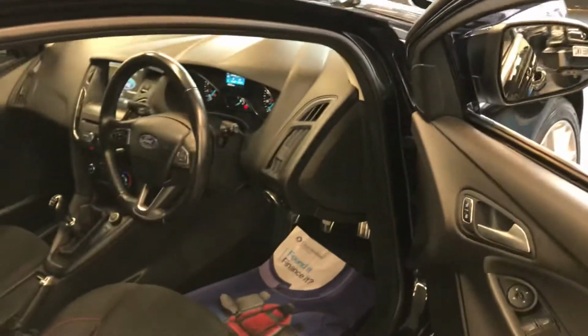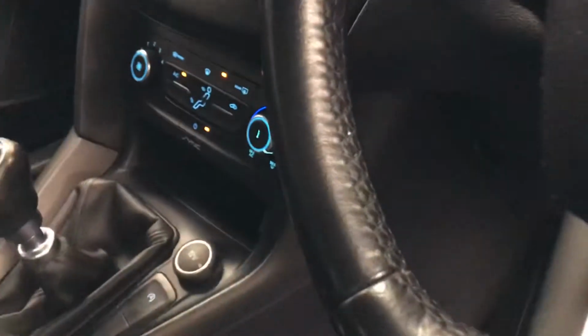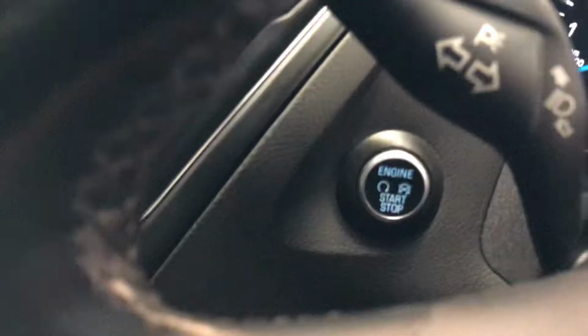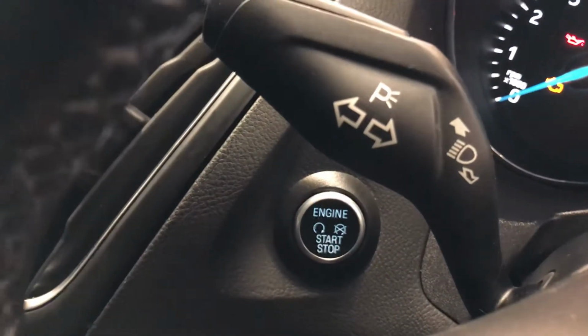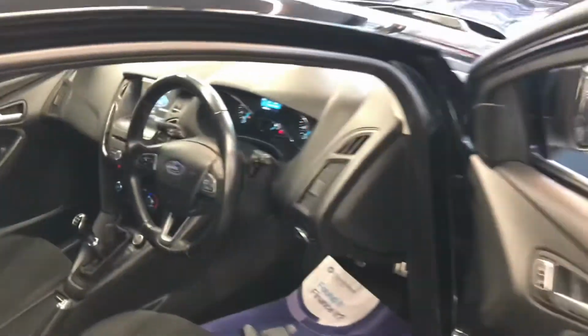It is keyless entry, keyless go, sorry. So I will show you where the engine button is as well. So as you can see there, you have your engine start stop. So the key can be left in your pocket and you can start the car. Obviously the key has to be inside the car for you to start it. So it is keyless go.